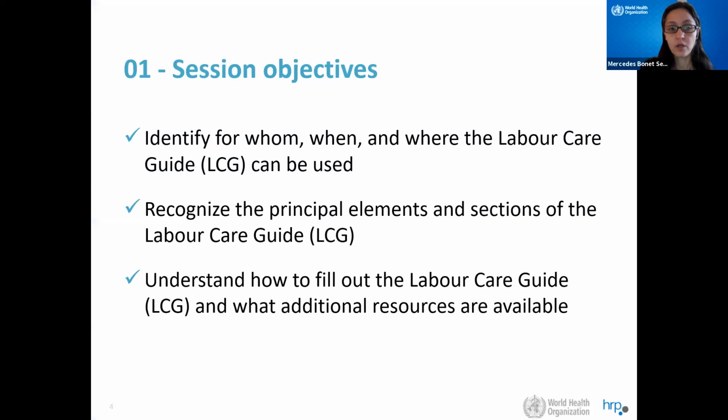So at the end of the webinar, we expect that you will be able to identify for whom, when, and where the labor care guide can be used, recognize the principal elements and the sections of the labor care guide, and have a good understanding on how to fill out the labor care guide and what additional resources are available to help you to do that.